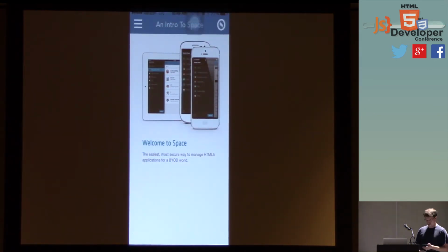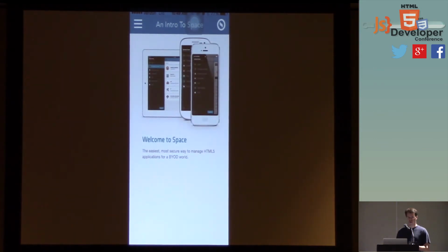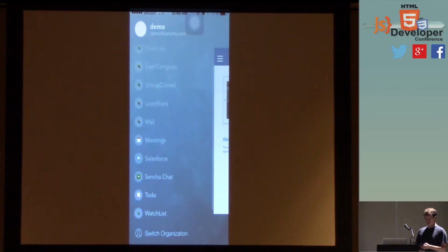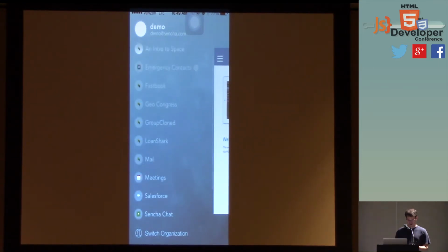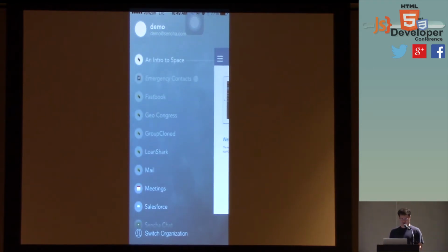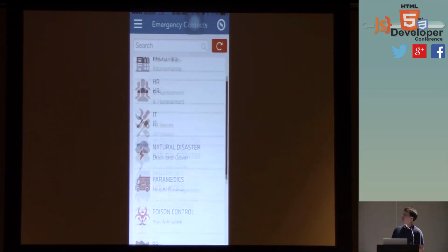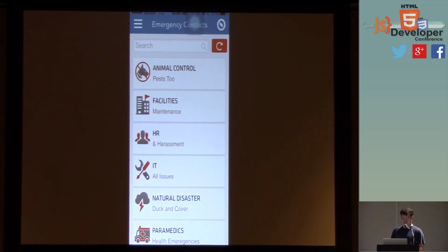So when you first log in, you get access to your corporate homepage. This can be any web page that your corporation might have. And once you tap on the menu here, you get a list of all of your applications. Here we have a few demo applications that we put in just to demonstrate how this works. So we have an emergency contacts app. This happens to be written in Sencha Touch.